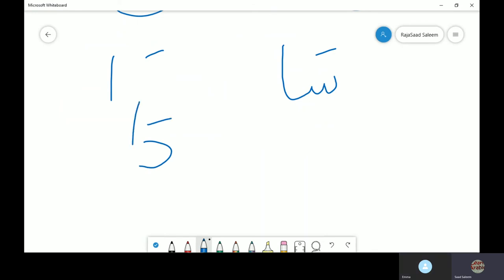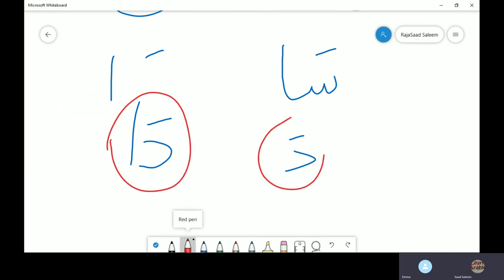Let me give you another example which is more suitable for this. Dal, fatha, alif, da. And dal, fatha, how will you pronounce this one? Da. Good. And how this one? Da. Good. So this is the difference between these two.